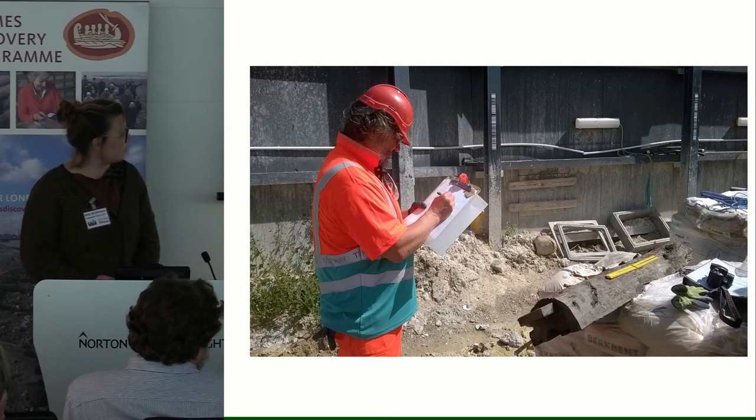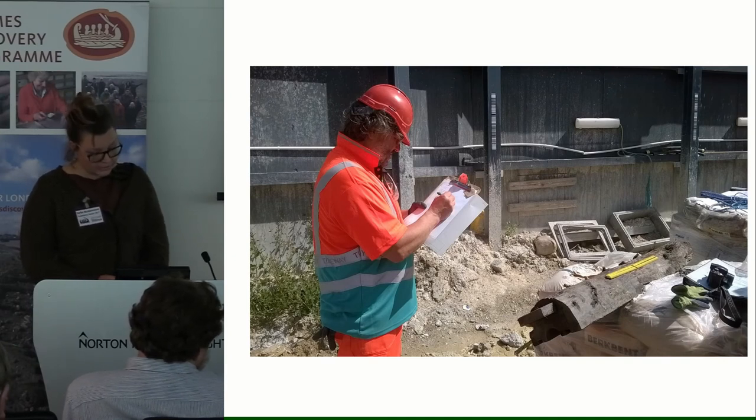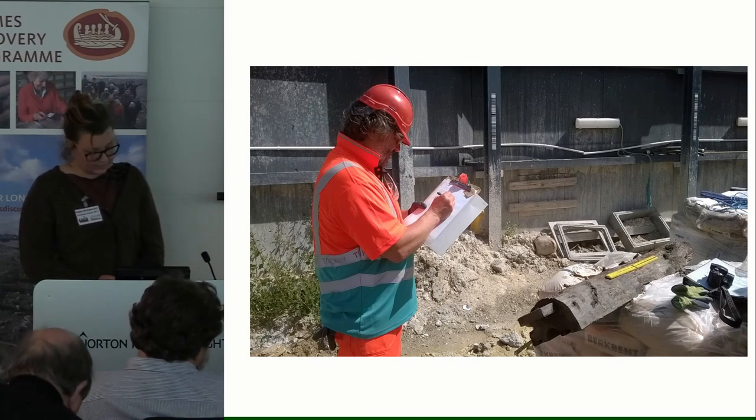Damien is recording one of the timbers that was found during the watching brief phase, right next to the current brick river wall, coming out of the ground. We don't think it is in situ, but probably dumped, forming part of the latest timber revetment.